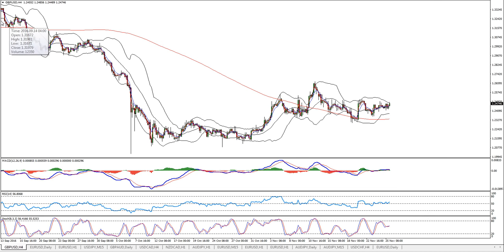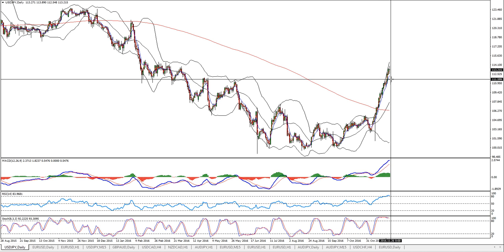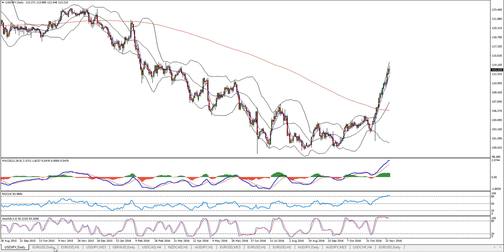And now let's talk about the other dollar pairs, dollar yen, which flew and kept through this resistance we've had around 111, 112.